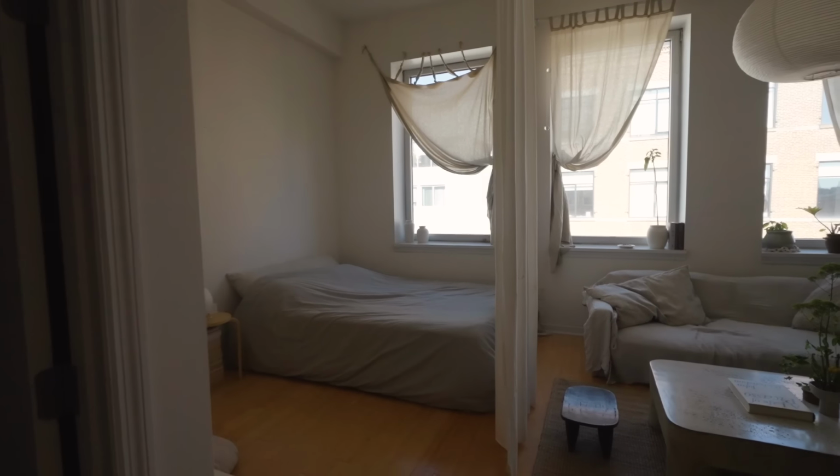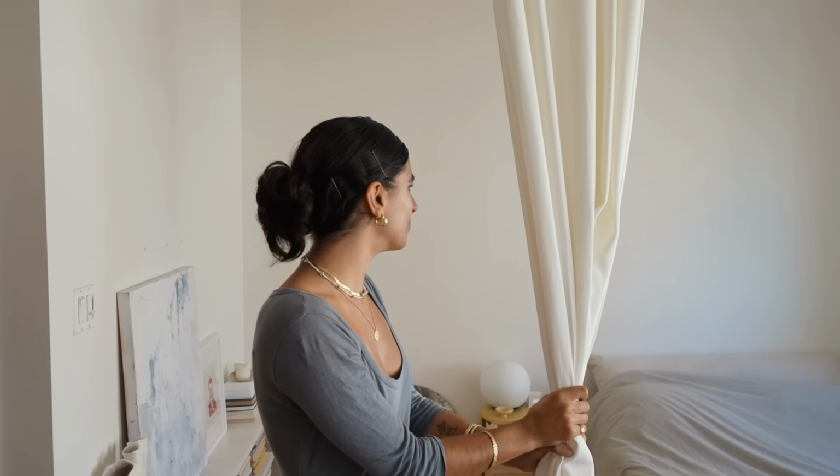This curtain is honestly one of the best things I've done for this apartment so far, because it just separates not just the space, but the energy of this space. Because when you have feng shui in your bedroom, it's really important to separate your relaxing space from your workspace. And because I have every single vibe in the same corners of this apartment, it's important to keep things separate. So I do with this curtain, and I installed it from IKEA.